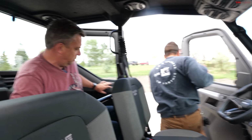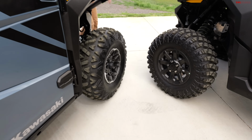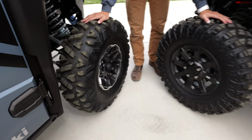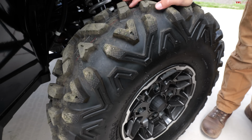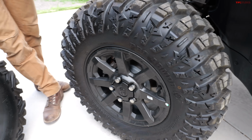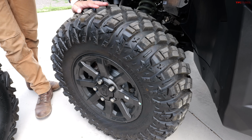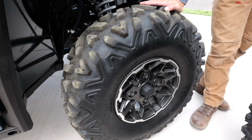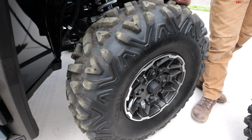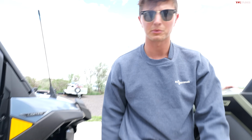Yeah, we can check out the tires side by side over here. They're both 30-inch tires, both pretty aggressive. This Kawasaki has a 14-inch wheel, and the Polaris has a 15-inch wheel. So you might possibly like the look of a slightly bigger wheel, or want some of the extra sidewall and that extra squish and comfort of having a slightly smaller wheel. That would be a point of potentially personal preference. But once again, pretty similar because they're both 30s.